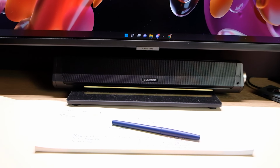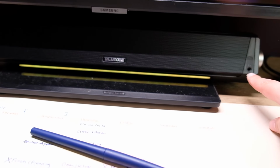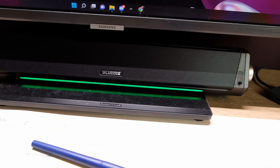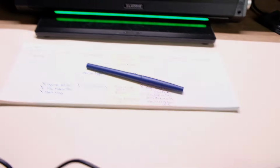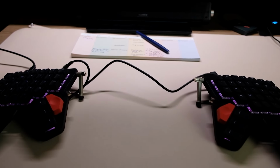I have a sound bar under here so that I can actually hear things, which has a nice little audio jack right there that I can plug in and play with the volume. I have this weekly pad right here, which lets me keep track of kind of my to-do list for the week.